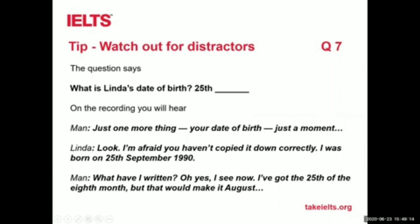Okay, so it's September. So this is an example of the type of thing that happens in life and in IELTS listening. So if you think you've heard the answer, just keep listening to make sure that the information isn't corrected later on. So keep listening, don't assume that it won't be corrected. And there's a poll question there for you if you'd like to answer that poll question.